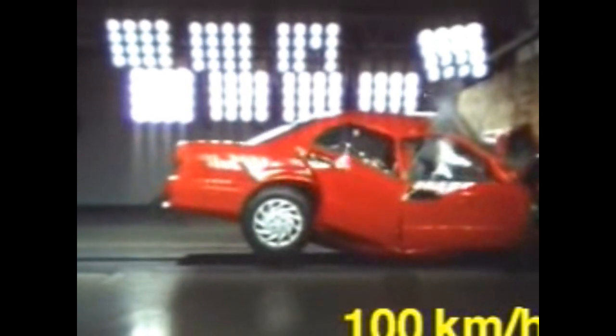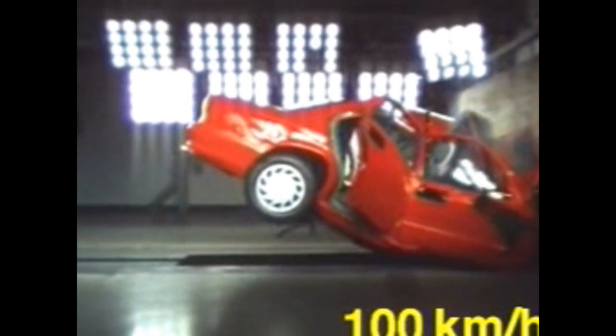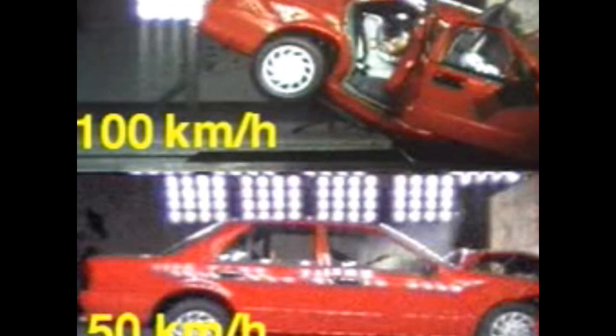Now we'll see the effect of increased speed in a crash. In this series of variable speed tests, the same model car is crashed into the wall at different speeds. The energy is proportional to speed squared. When we compare the crash at 50 kilometers per hour with the crash at double the speed, we can see a dramatic difference.